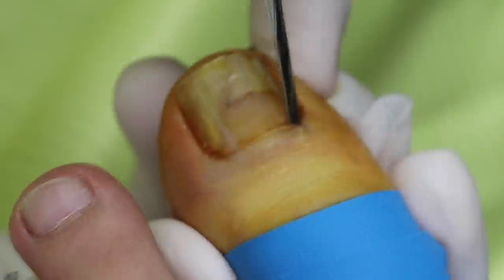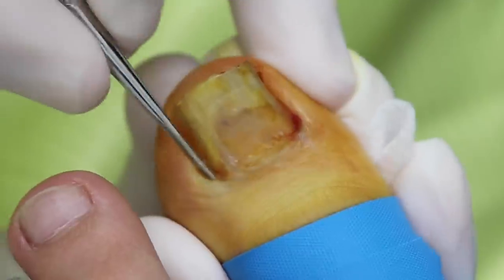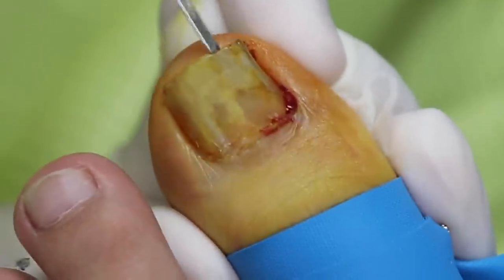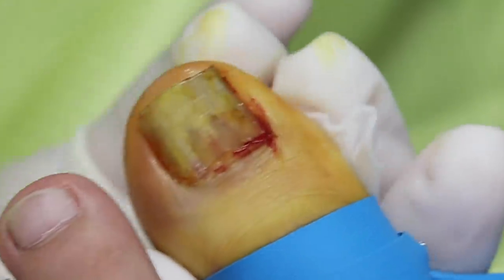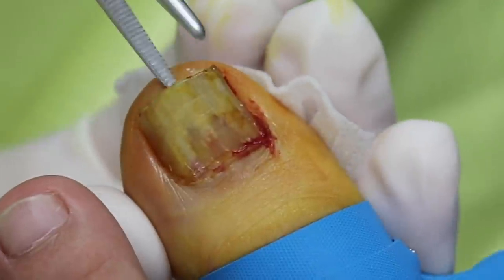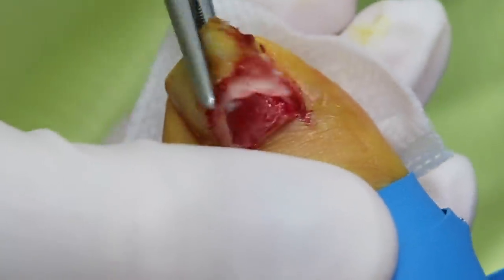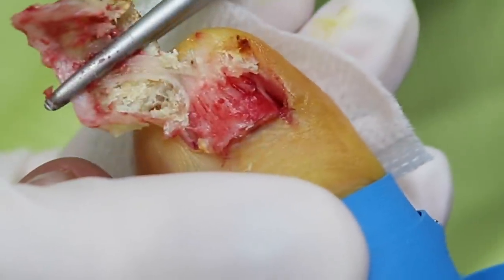So we are separating the nail from the nail bed. Okay. Are you going to watch? Oh, you are watching. Plus you get your own video. So you're going to see why, and everyone on YouTube today, why is it so difficult to treat nail fungus topically? Because we're going to remove the nail, and you're going to see how tough the tissue is.